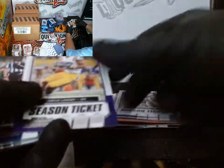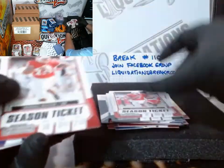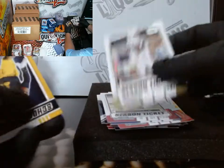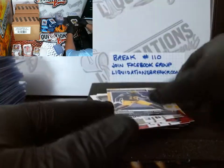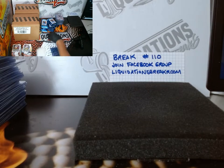White, Lockett, Landry, Gibson, Cousins, Parker, Wilson, Gaskin, Mayfield, Waller, and a Kwity Paye. I'm just joking, Dennis. You know that.